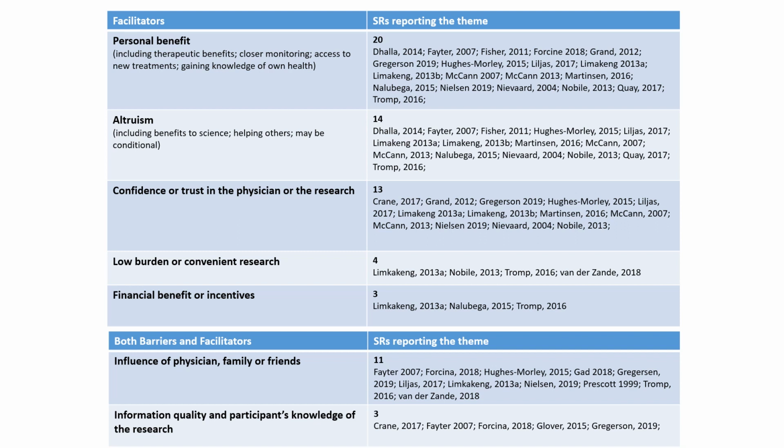There are 2 factors that we identified that can operate either as barriers or facilitators. One of those is the influence of physician, family, or friends on patient decision making, and then the other one is information quality, so patients' knowledge of the research. They can operate to either impede or facilitate research.